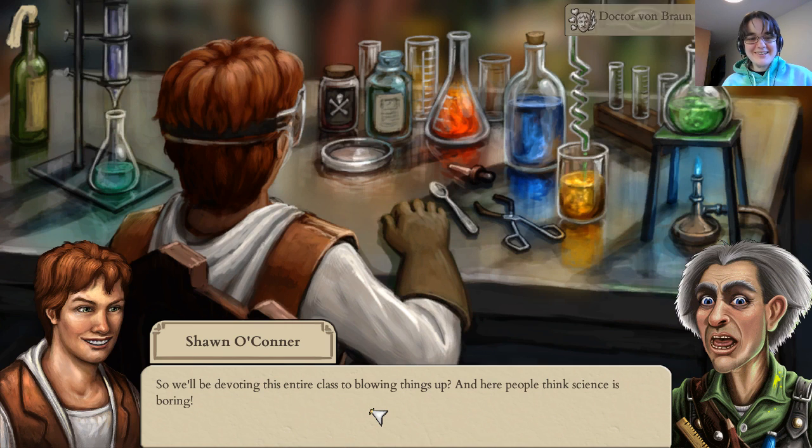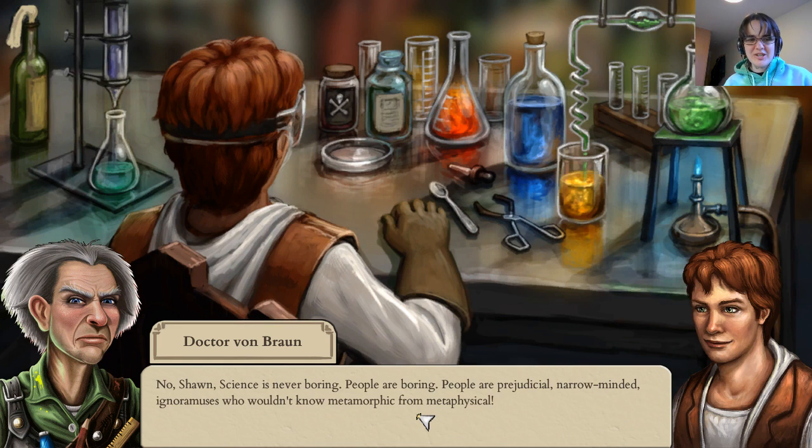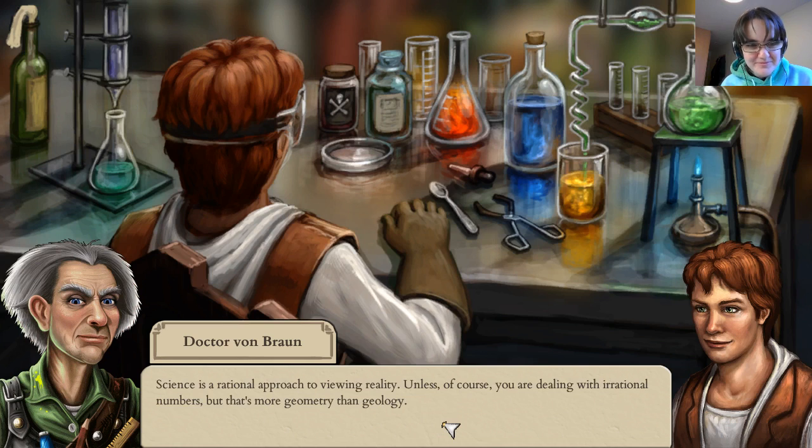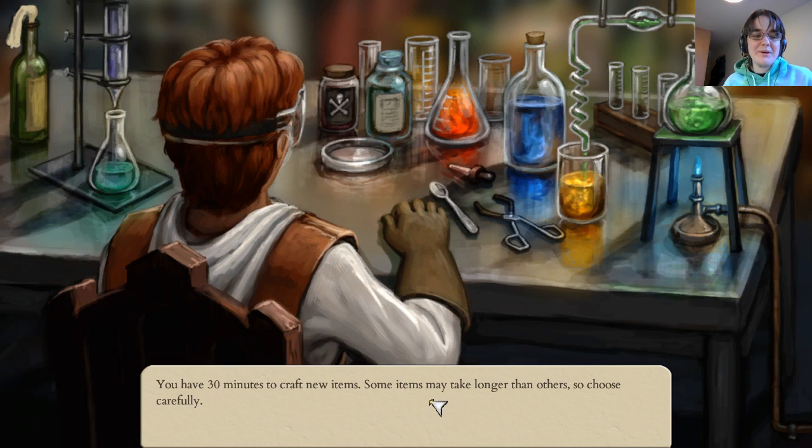So we'll be devoting this entire class to blowing things up, and here people think science is boring. People think science is boring? How could anyone consider uncovering the very building blocks of the universe to be boring? No, Sean, science is never boring. People are boring. People are prejudicial, narrow-minded ignoramuses who wouldn't know metamorphic from metaphysical. Science is a rational approach to viewing reality, unless, of course, you are dealing with irrational numbers. But that's more geometry than geology. Good! Now let's get started by blowing things up!